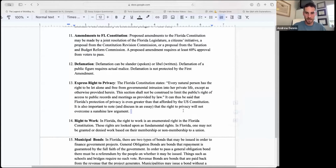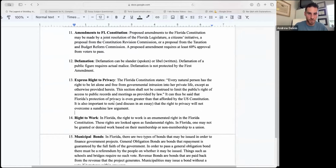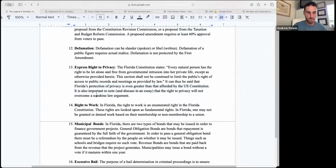Let's just say so. It can thus be said that Florida's protection of privacy is even greater than that afforded by the U.S. Constitution. It's also important to note, always, and discuss in an essay, that the right to privacy will not overcome a Sunshine Law argument. I think I've really impressed that on y'all.